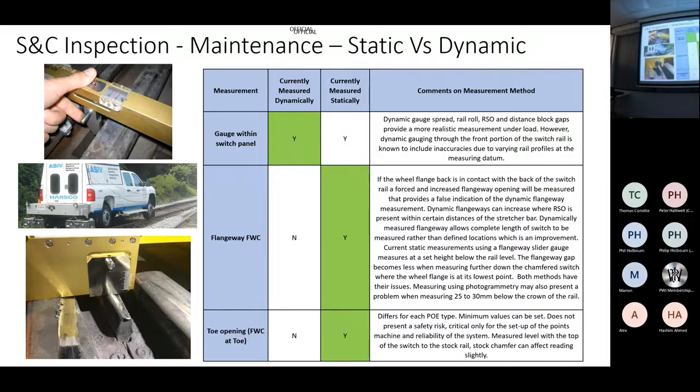In terms of the inspection processes that we currently have, we've got two ways we measure S&C. We measure it statically or dynamically. If you run down the measurements we take, and then look at how we currently measure it. So do we measure it statically with a gauge, with a person measuring, and no train, so there's no movement, versus what we might do dynamically with a track recording vehicle or the new measurement train, as we call it now. And then to see, well, how would you like to measure that certain dimension?